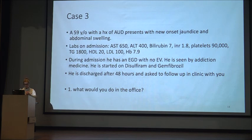During that admission, he underwent an EGD. There were no varices present, and he was seen by an addiction MD. We now are calling these addictionologists. These are popping up throughout the hospitals where patients are being seen in terms of their alcohol use. And he was also started on disulfiram as well as gemfibrozil.